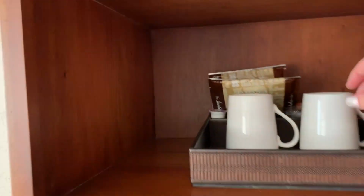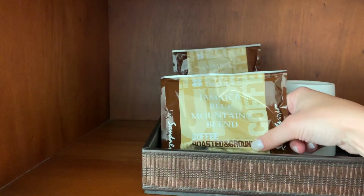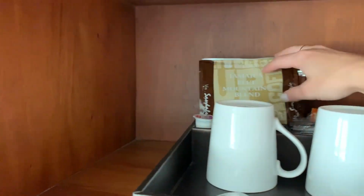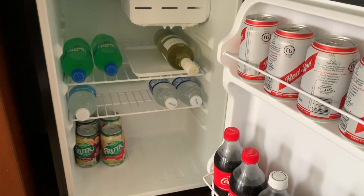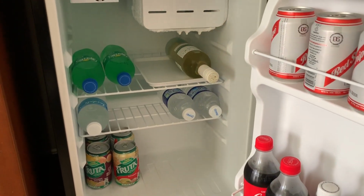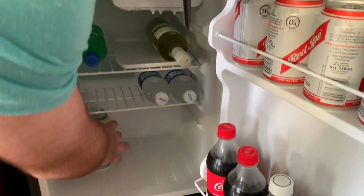This coffee right here is actually really good. It's probably my favorite hotel room coffee out of anywhere I've stayed before. So I'll actually make that in the room and be very happy to do that. So yeah, the fridge is stocked. We're getting t-shirts, okay, nice. Yeah, we've got some Sprite, we've got Cokes, we've got Red Stripe, which I don't drink. I'll be killing these right here.